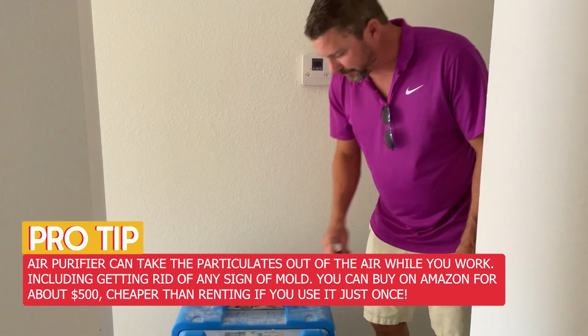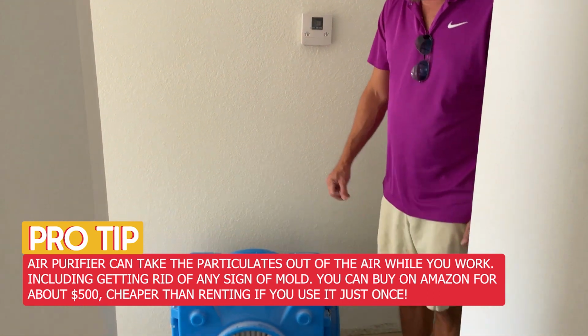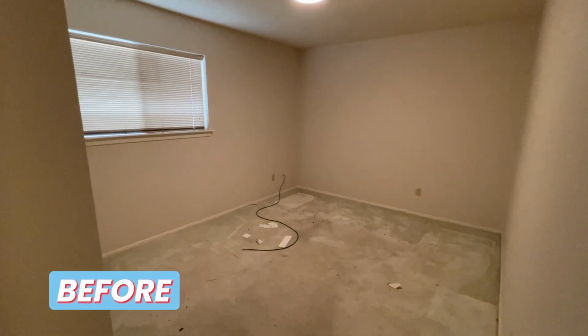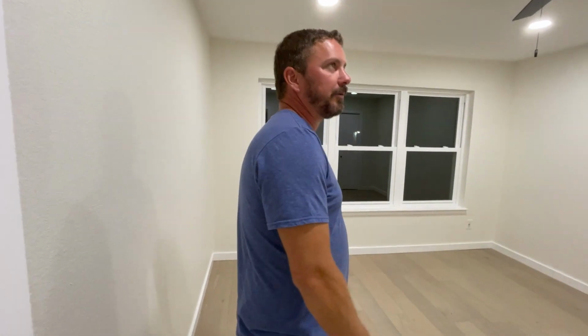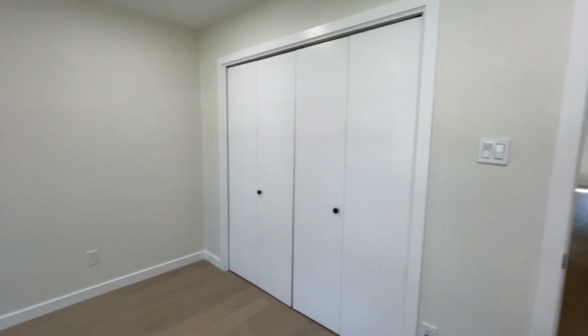You can also buy them for like $500 on Amazon. So we picked this one up, and you can see it collects a lot of dust, so it seems to work pretty well. We've got 2 second bedrooms back here. They're actually very spacious bedrooms, as you can see. Decent sized closets in each one of them. Here's the second one. Again, nice big space. So this house is well laid out.